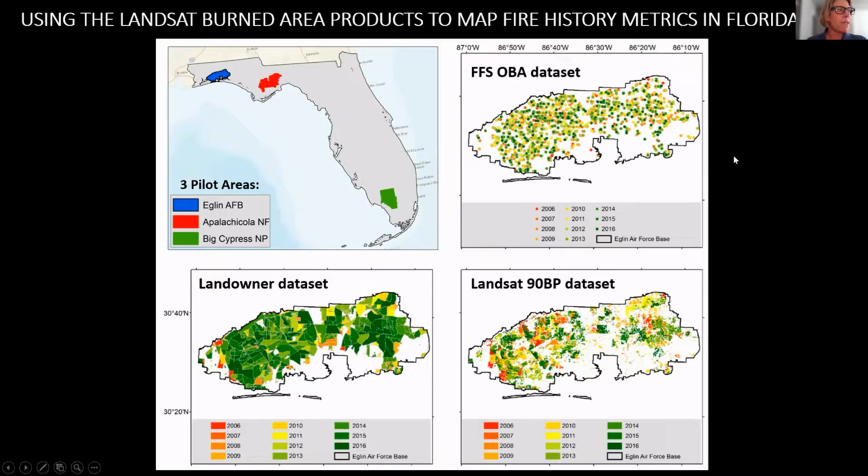This slide shows the differences another way. The points are up in the upper right. The landowner data set for Eglin Air Force Base is in the lower left, and the burned area product is in the lower right. And you can see that even with omission and commission errors, we're getting a pretty similar pattern, but we're starting to see a mosaic.